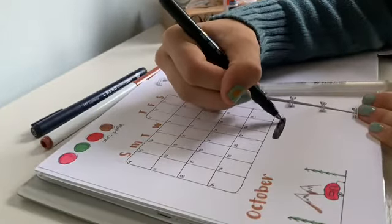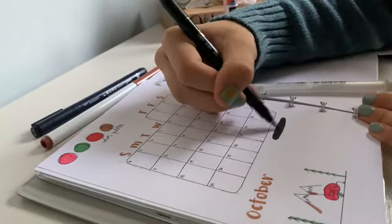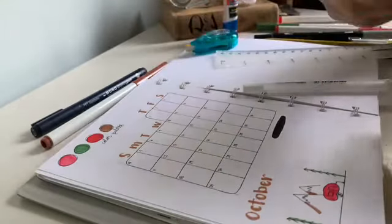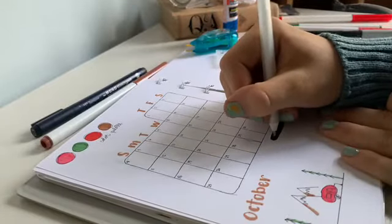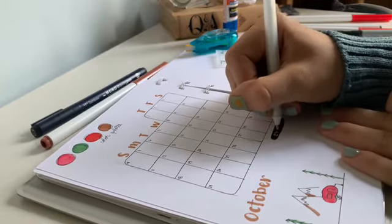Coming up is a really fast time lapse, so I wanted to talk about it a little bit before it comes up. I'm going to be making 2 additional spreads. One is new to me this month. I figured it out from Papery Thoughts. I'll make sure to link her YouTube channel down below. But she does a large calendar spread and then does 1 doodle each day.